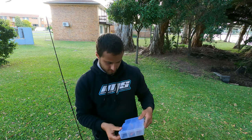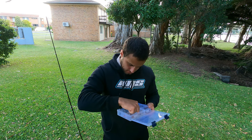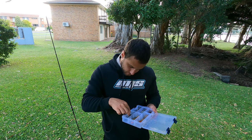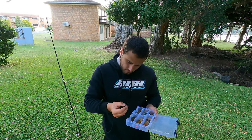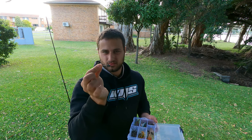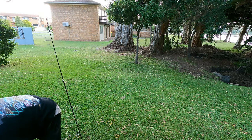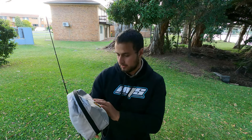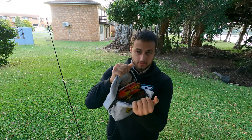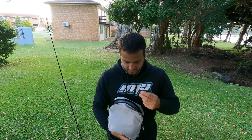A box of lures. Got lures, vibes, big soft plastics. Using quarter ounce jig hooks. Got my bag. This is a nice little handle bag. Just trying to flip it upside down, but got all my stuff in there. I shouldn't have flipped it upside down. Now there's scent everywhere.